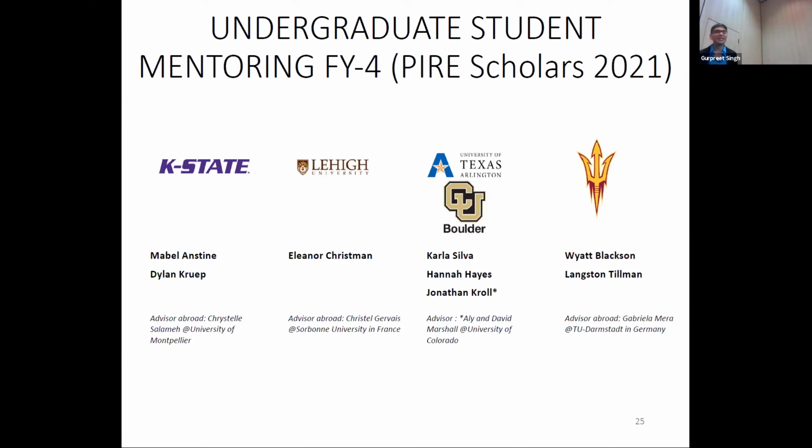We'll know that tomorrow, right? And then Jonathan is mentored by Professor Marshall, and his research involves use of deep learning algorithms for automated image analysis of CMCs. And then 2 undergraduate students from Arizona State University. Wyatt is here, and he is conducting high temperature calorimetry on phase pure silicon carbide. And Langston's research involves a similar kind of analysis, but with porous silica.